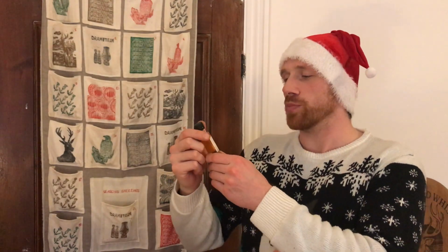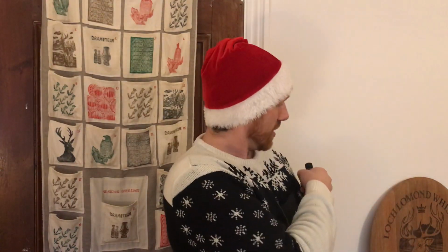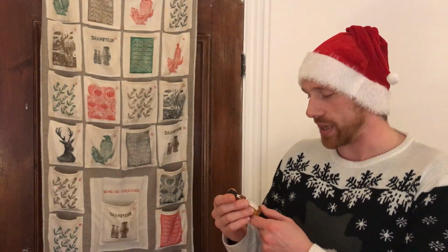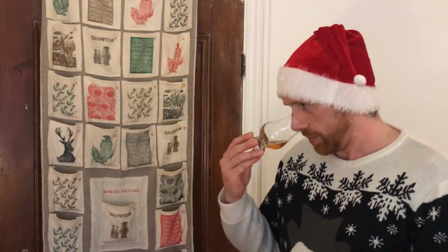It is the Inchmurrin Madeira wood finish, which is a single malt Scotch whisky from the Highlands, and that is made by Loch Lomond Whiskies. I don't know if you can see just in the corner of the shot there, the Loch Lomond Whiskies cask end we've got. So I've got some of this in a glass, so I'm going to give it a little go while we're talking about it.